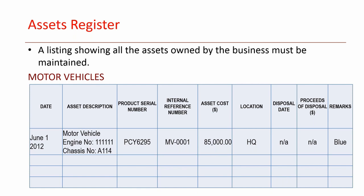In fact, there are four statements. There's a balance sheet, what we call a statement of financial position. There's an income statement. There's a statement of the cash flows. And of course, there's the equity statement. For the balance sheet statement, we want to know what assets we own, which must be supported by some asset register. This is the register that will support that data.